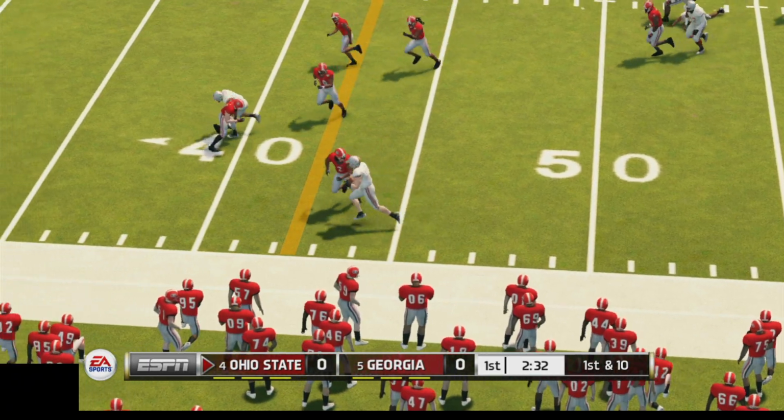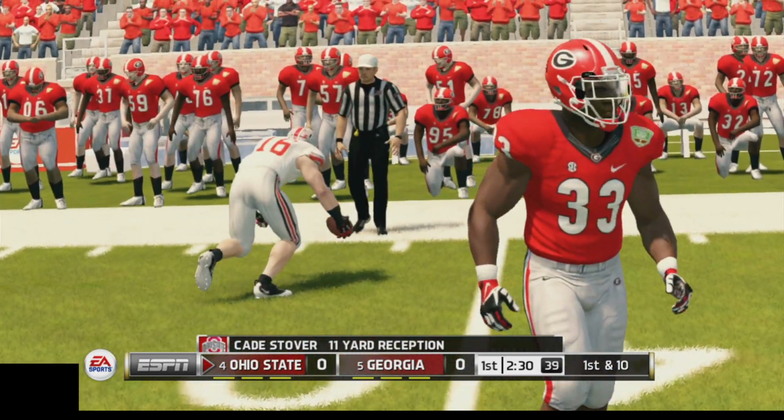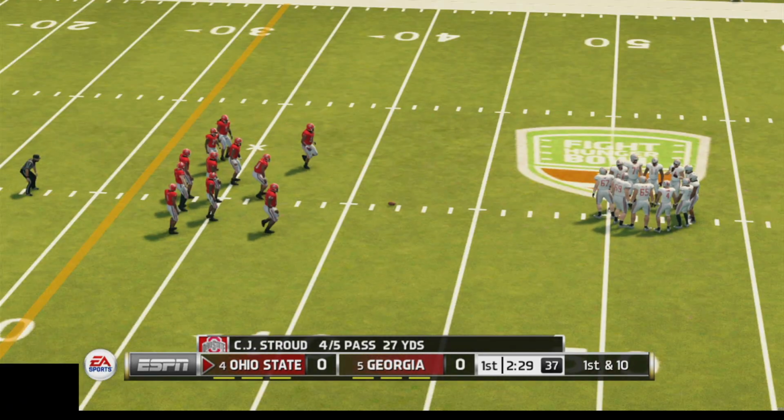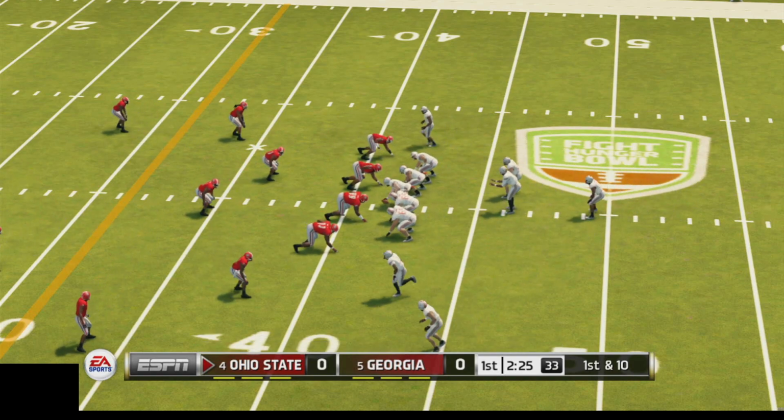He's got it with room to run. And he hits him hard at the 42. Yeah, the defense looked a little sluggish there, and they can do better than that. That makes it first and 10. From the 42-yard line, it's first down.